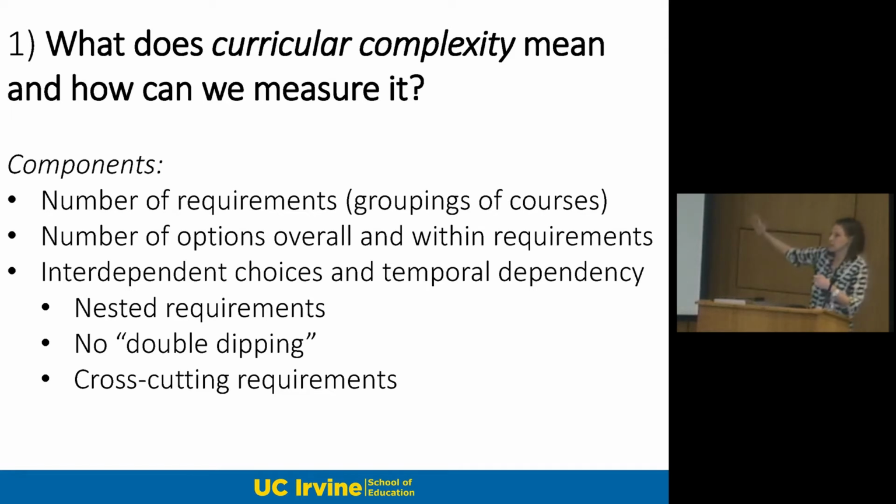And then there are cross-cutting requirements, like take these classes, but you need to fulfill a lab requirement, and that could be done in section A, B, C, or D, right? So there are a lot of different things to think about with complexity. And so we're trying to come up with a couple of different ways to measure curricular complexity within majors.